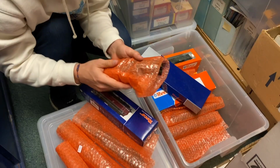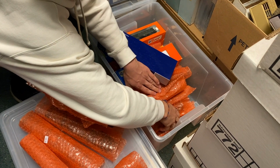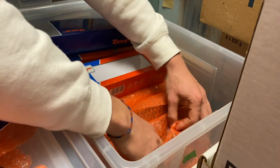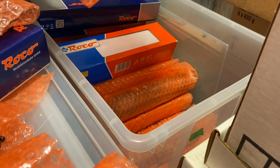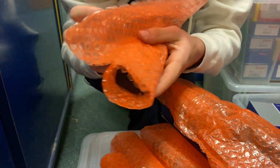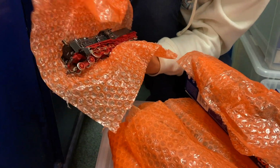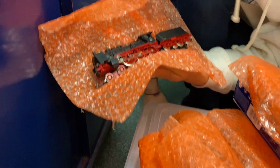William Shakespeare. It's a cool looking locomotive, and it sort of looks like what I'm looking for, but it is not what I'm looking for. Coaches. I have high hopes for this stuff though, because I think underneath here is another steam engine. I wouldn't be surprised. LMS stuff, so perhaps an LMS steam locomotive. Oh, that's German. Oh man. Oh well, it's still nice.